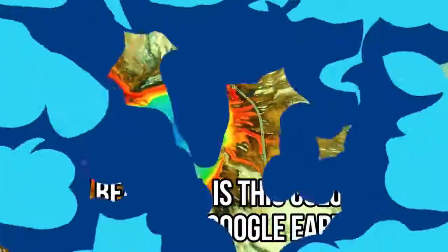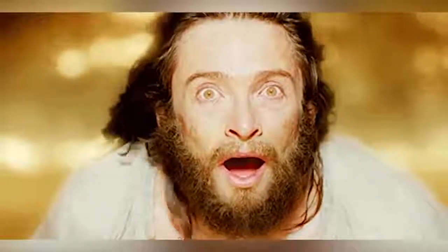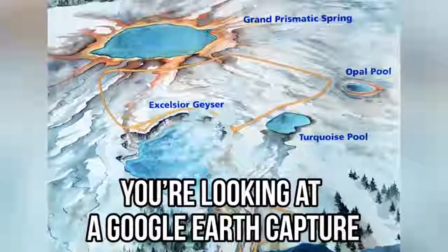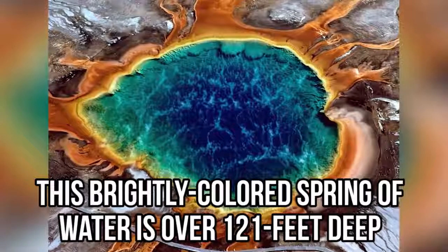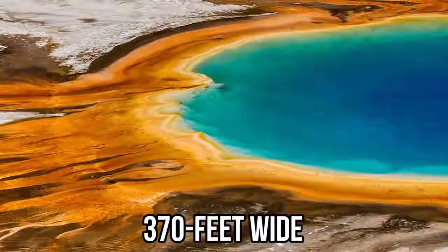Hot spring. How beautiful is this colorful image from Google Earth? The vibrant hues are absolutely breathtaking, but the story behind this picture is even more fascinating. You're looking at a Google Earth capture of the Grand Prismatic Hot Spring of Yellowstone National Park in Wyoming. This brightly colored spring of water is over 121 feet deep and 370 feet wide.